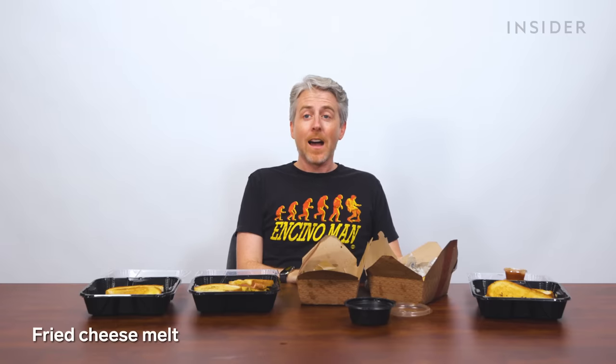I love a good patty melt. That's pretty cool. Next up is this monstrosity, the fried cheese melt. Now, when I heard that and put in for the order, I was assuming it was gonna be a funny way of saying grilled cheese.